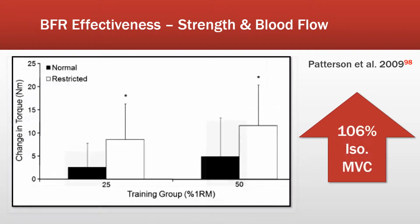If we're looking at the amount of max volitional contraction, the difference between the 1RM and the max isometric contraction is that the 1RM is how much they can actually do through a rep, whereas the force here is just isometric, meaning that there's actually no movement of the ankle. And again, significant difference, a 106% increase from one group to the next, essentially from one leg to the other in these individuals.